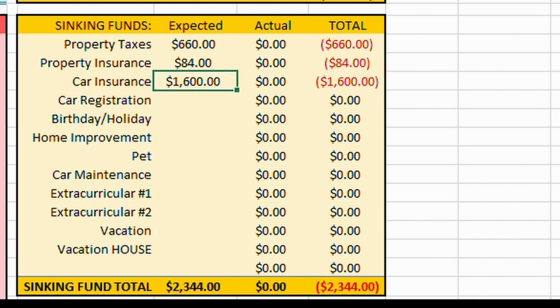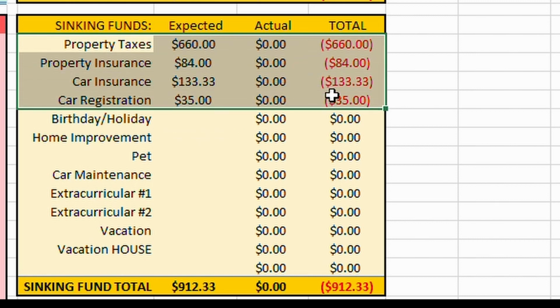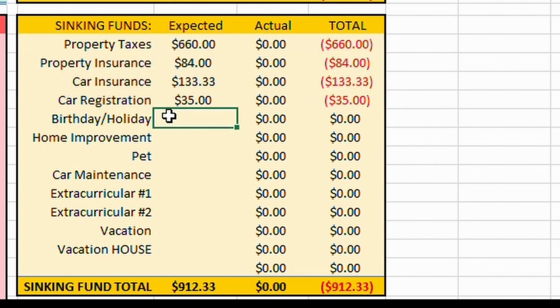Cool. Right. And then car registration is $35 a month. Now, that's it for basically the bills here. So this stuff right here is concrete. You can go back and look and see how much exactly you need to be saving. And if you want to save more, that's great if you have that in your budget.